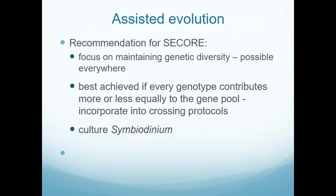And for those of you who are learning in Curacao these new techniques for sexual coral reproduction, it is worth considering in your crossing protocols to make sure that you do not just dump all of the gametes you collect from any of the colonies, without regard to quantities, into one big cooler, but consider trying to even out the contribution of the different gamete donors in your coolers when you're mixing them together, to enhance the possibility of preserving as much of the genetic diversity as possible.